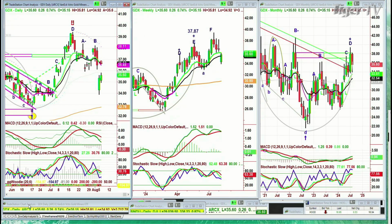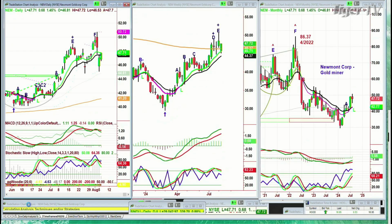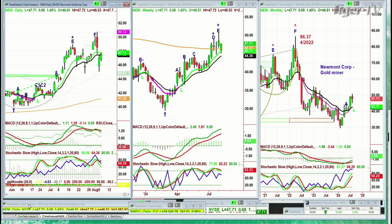Let's look at Newmont Mining. Newmont Mining, very nice candle today. Look how well it's doing. This is one of the best. Newmont Mining Corp, gold miner. We're not in it. I almost put it on our list today. I haven't yet. I think out of all the gold stocks, this is the one that appeals to me.